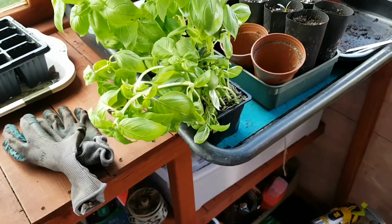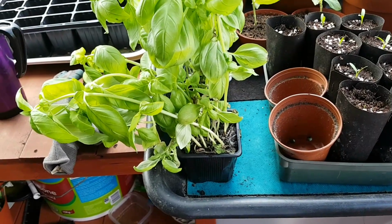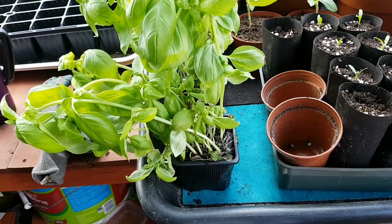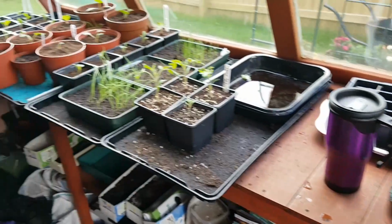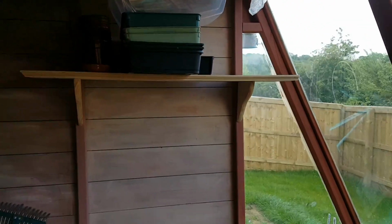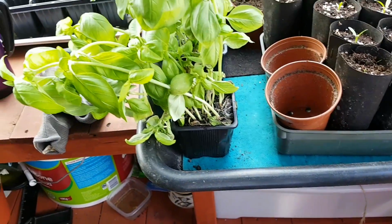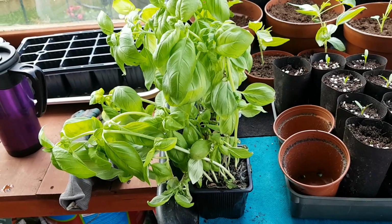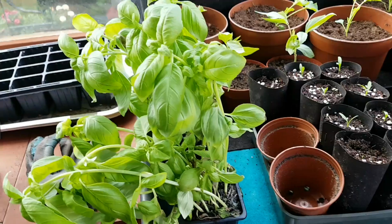I bought some basil because when I come to put my tomatoes in their final pots, I'll be putting a basil plant in with it. And it's looking a little bit pathetic because I put them up on that shelf and forgot about them, so they got a bit dried out. So they've had a good dunk in a water bath, and hopefully that'll keep them going long enough to be planted out with my tomatoes, which should hopefully be Tuesday when I get my pots.